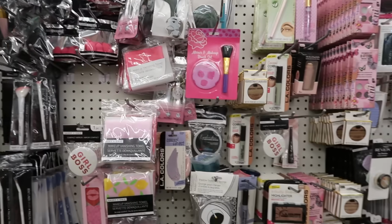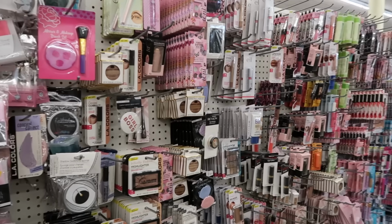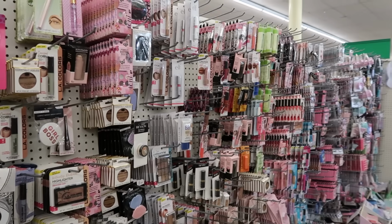Okay, like the skincare, you gotta be super careful with the makeup. The number one issue here is how long have these products been sitting on the shelf? Even at drugstores and regular makeup stores, they clear the shelves when it hits a certain date. Don't know that Dollar Tree has the same standards. So you could be buying very, very old makeup.